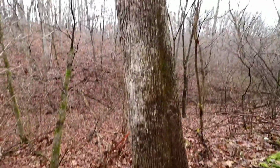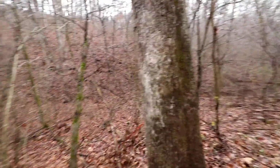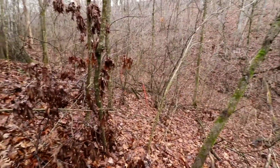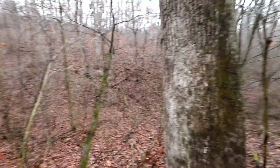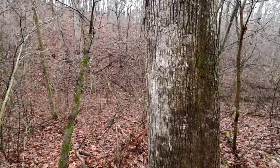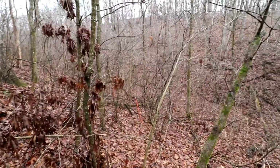See, this here is what I think is a white oak. I don't know why someone put a fence over here on this side. My property actually goes over there on the other side of that fence. Maybe they were just trying to keep it out of the creek bed or something. I don't know.